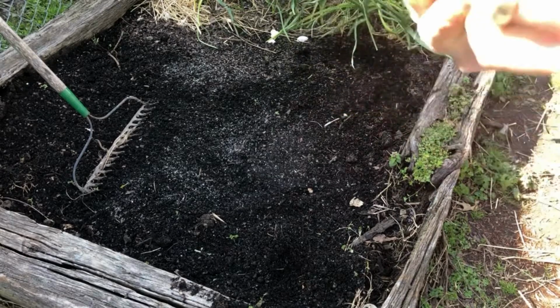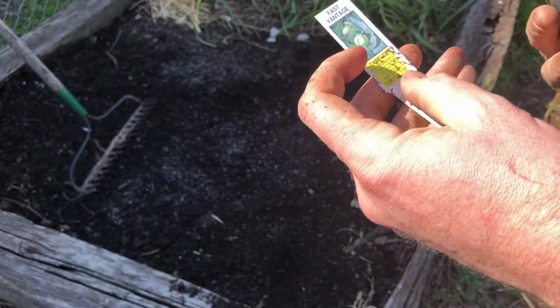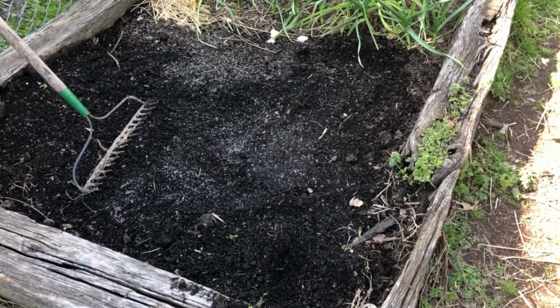Today I'm going to be planting some cabbages. This is a Fast Vantage cabbage. It's an early, sweet, mild cabbage. You get 2.5 to 3 pound heads in 60 days after seeding.